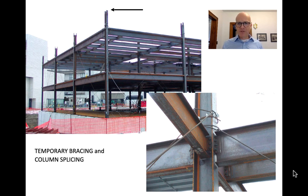So very often you will see temporary lateral bracing. This is fairly crude cross bracing going on here. You can see it here as well. That structure is going to move a lot, but those cables are going to prevent it from moving too much or from deflecting too much.